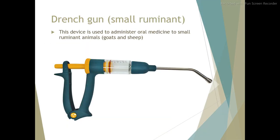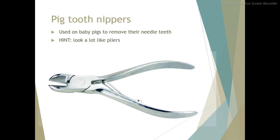Drench gun, small ruminant. This device is used to administer oral medicine to small ruminant animals, goats and sheep. Pig tooth nippers. Used on baby pigs to remove their needle teeth. Hint, look a lot like pliers.